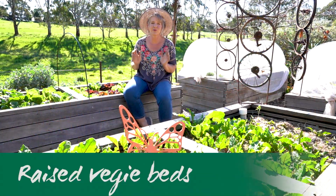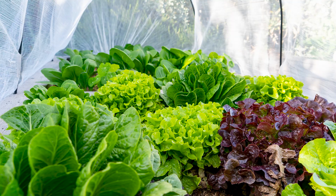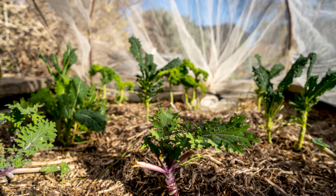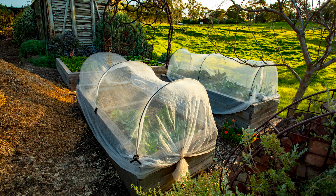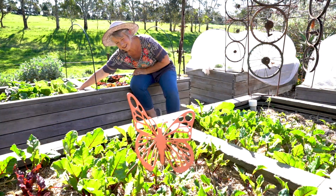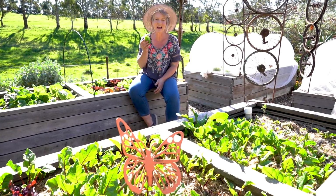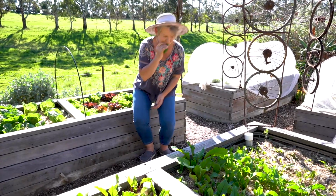Raised veggie beds are a great way to grow veggies whatever your soil conditions. 2020 saw this increasing awareness of the importance of food security, and whether you've only got 1 or 2 square metres, growing at least part of your own fruits, veggies and herbs is a great place to start. So work out what you like to eat, what space you've got to grow them, and then do some raised veggie beds and you'll have beautiful fresh produce which tastes fantastic.